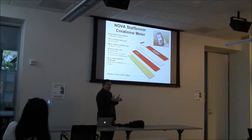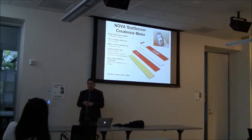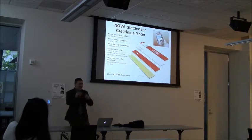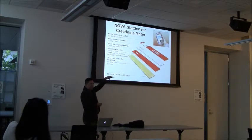Well, you still have the same amount of glucose or creatinine in the sample, right? And based on Fick's law of diffusion, you now have less stuff in the way. More will actually diffuse into the sensor. You can potentially read artificially higher results when you compare it to some kind of gold standard.